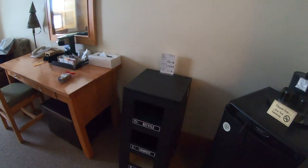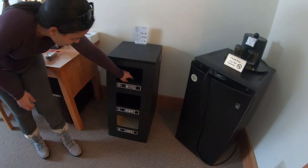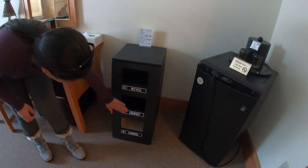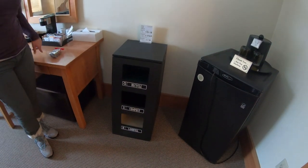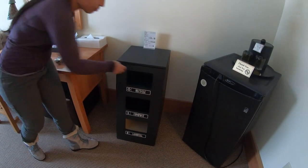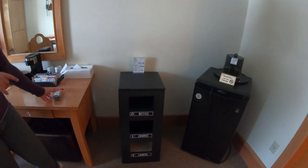I really like that they are putting a lot of effort into recycling. They have separated bins for recycle, compost, and landfill. It's really cool. So they're like tilted trash cans on the inside there? Yeah. Awesome. Very cool. Now, that's the cool thing number one.